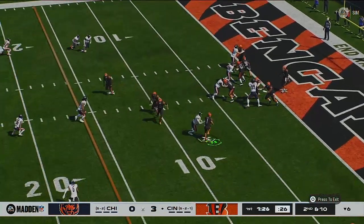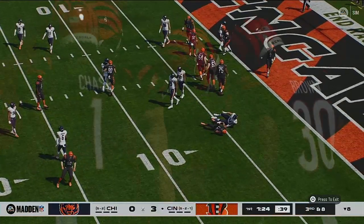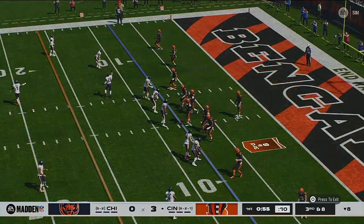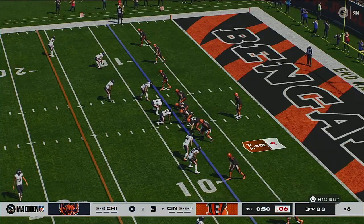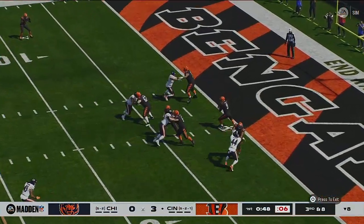To throw is Burrow. To the left side. Caught by Chase. And a good job rallying to the football. Holding just a gain of a yard and sets up third down. Third and 8.